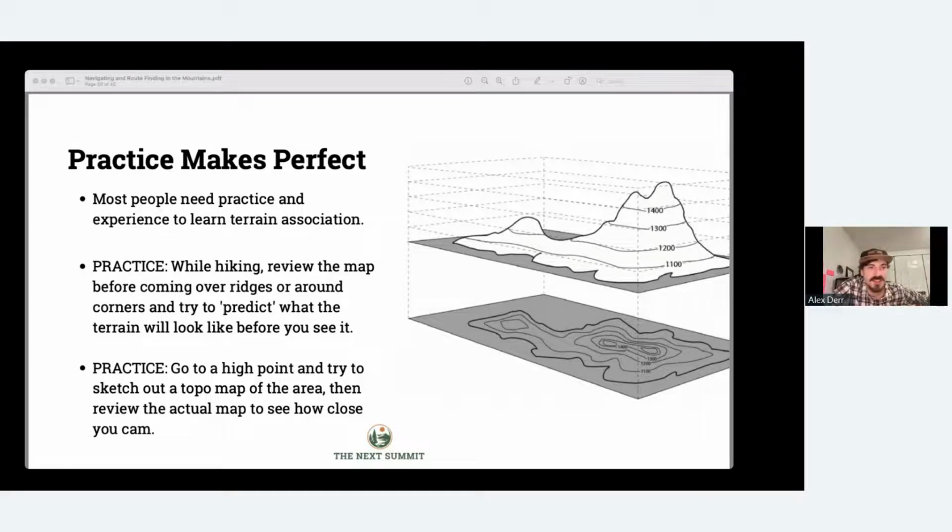The other good practice technique here is sort of the opposite. Go to a high point. If you're climbing a 14er already, this is a great way to spend 30 minutes at the top. Go up there and take a pad of paper with you and try to draw a topographic map of the area you see. If you look out over a beautiful basin, just start drawing out the ridges using contour lines. Draw circles around some of the big peaks, fill in some of the gullies and some of the drainages around you, draw in some creeks, maybe even the tree line and such. And then look up the real map and see how close you got. Because again, if you do this over and over, you're going to get better and better over time.